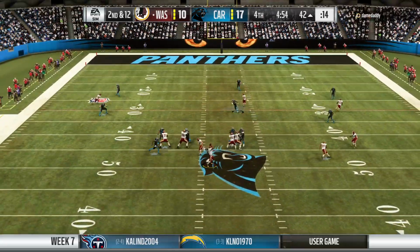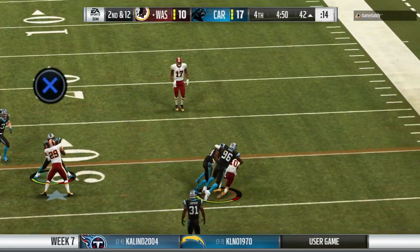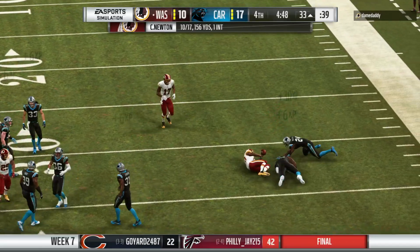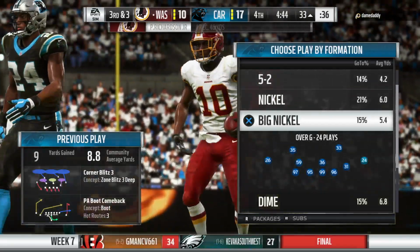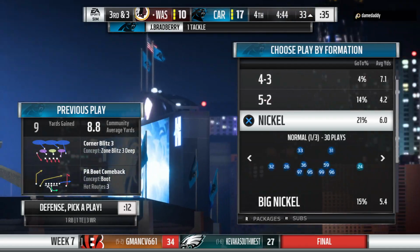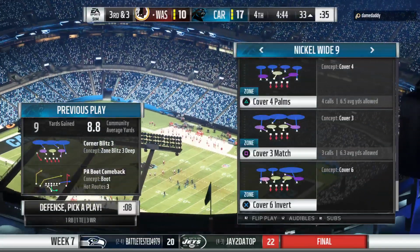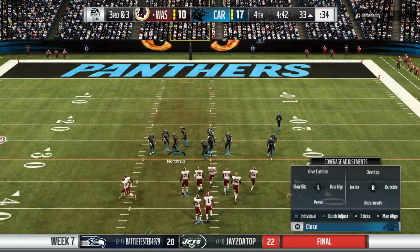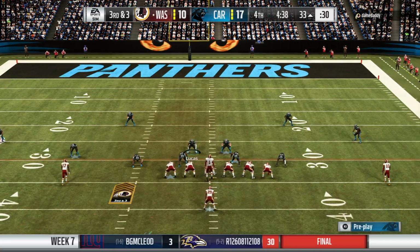On 2nd down, here's Newton. Quick hitter here, it's complete. And certainly some style points there on the spin. Not a whole lot thereafter, but still a pretty good gain. They'll get 9 there as that sets them up better for 3rd down. The Redskins on 3rd down. They're struggling. 0 for 6 thus far. Here it's 3rd and 3.